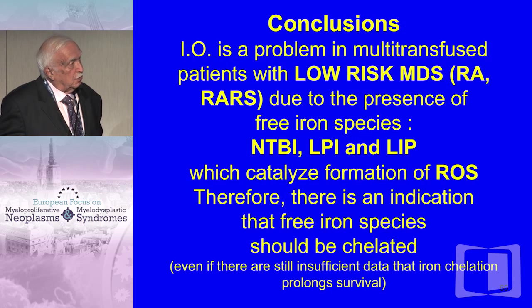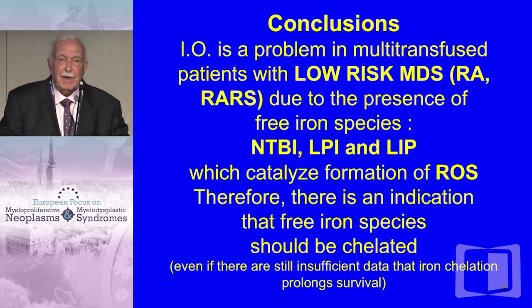This free iron, which I tried to explain to you, produces ROS. Therefore, in my mind, if you have free iron in circulation, it is like you have a toxin. If you have too much lead, or any other metal poisoning, you get rid of it. Okay? The same applies for iron. If you have free iron, it should be removed, even if my colleague here will tell me that there is still not enough evidence to show that it prolongs survival. I think there is a case.